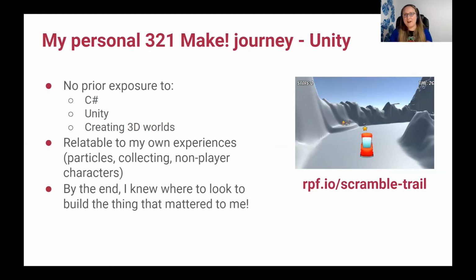And a good test was one of my first jobs in this team was to test our new Unity path. And it was a great test because I had not used Unity before at all. I'd not coded in C# before, and I hadn't really done any creating 3D worlds at all. So this was a really good practice to see, well, does the framework work on me? I know, like, I'm an older person and that kind of thing, but does it work on me?